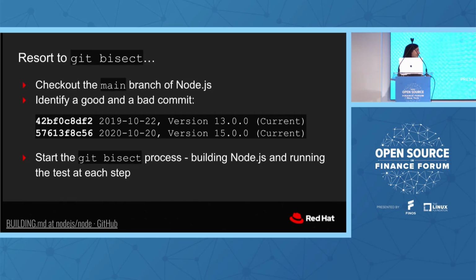So I resorted to git bisect. This is a binary search algorithm that you can use to find where a problematic commit was introduced in your Git history. As Daniel mentioned, the release group do this quite often because when we're building releases, if a test fails, we want to check which commit is causing that failure and pull it out before shipping the release. But in this case, I used that technique to find out which breaking change was impacting our client. You give it a good and a bad commit, and then you start the git bisect process.